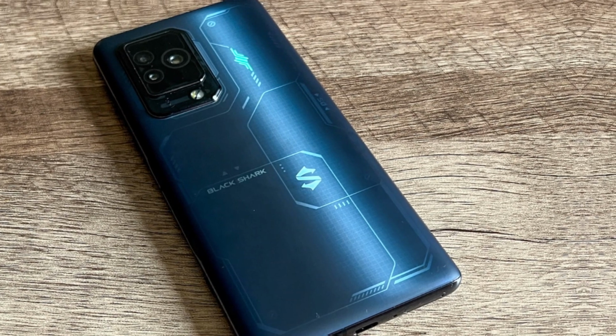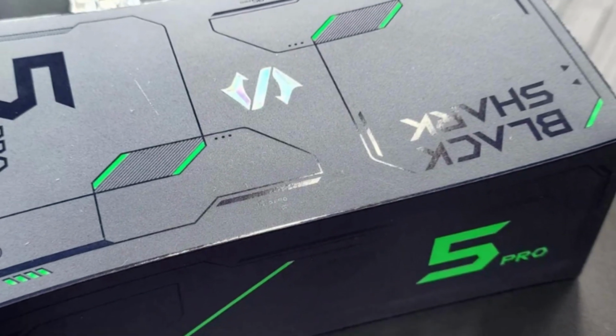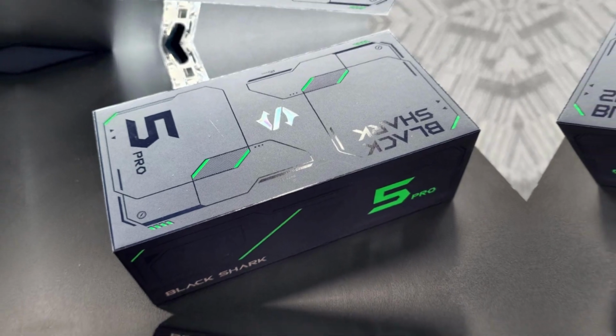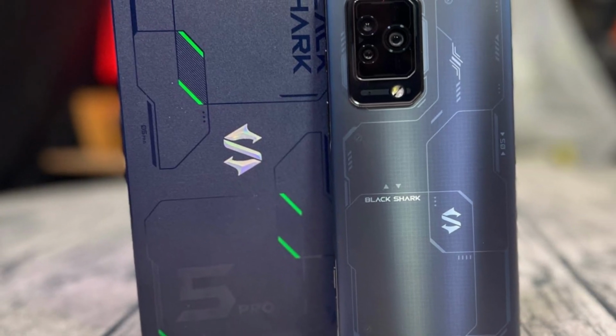The Black Shark 5 Pro also features a variety of gaming-specific features, such as physical triggers on the side of the phone that act as virtual gaming triggers. It also has a built-in cooling system with a liquid cooling chamber to prevent overheating during long gaming sessions.